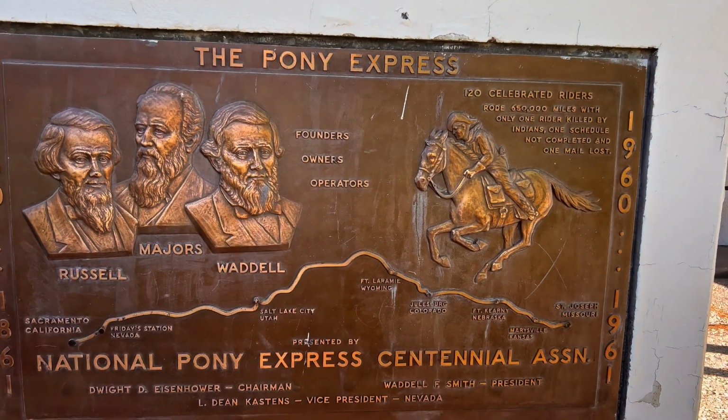Well, we're gonna walk back to the car now and go up to the visitor center and figure out about this Buckland Station thing too. All right, we'll catch you up there. So as we said earlier, the fort was partially to protect the Pony Express as well. So they have a little plaque here that I'm gonna show you.